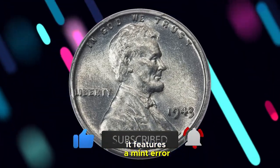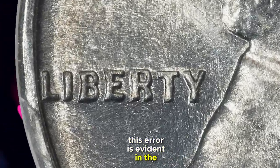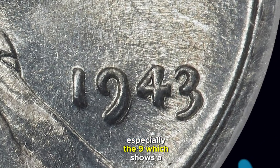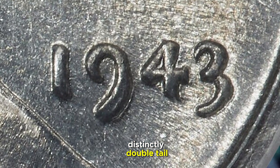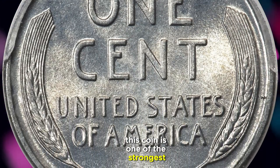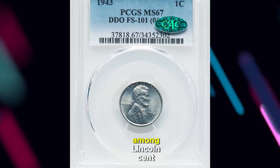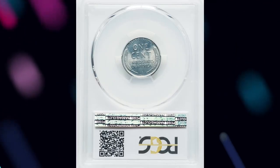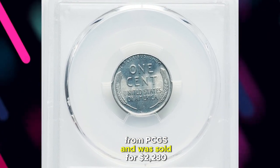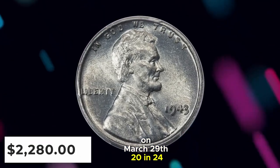It features a mint error known as the double die obverse. This error is evident in the thickness of the letters in Liberty and in the date numerals, especially the 9, which shows a distinctly doubled tail. According to the Cherry Picker's Guide, this coin is one of the strongest Class 6 doubled dies in the series and has always been very popular among Lincoln cent collectors. This exceptional piece received a grade of MS67 from PCGS and was sold for $2,280 at Heritage Auctions on March 29th, 2024.